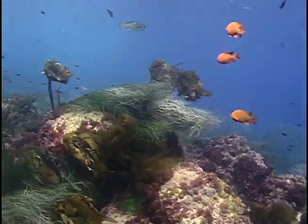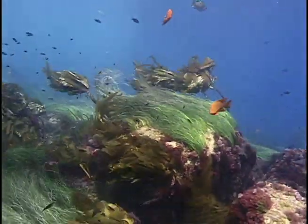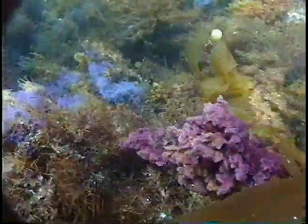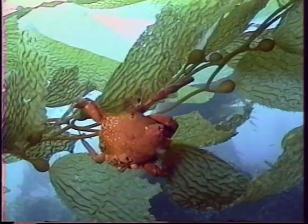A garden of underwater plants often cover the nearshore rocks of Catalina Island. These algae plants grow in a variety of colors, including purple. As well as providing oxygen and food for the animals in the sea, these algae plants are an important hiding place. Here, a kelp crab makes a meal out of its hiding place.